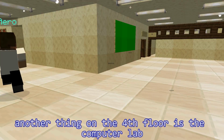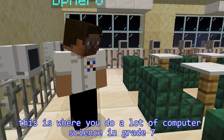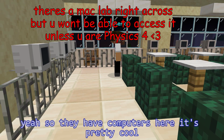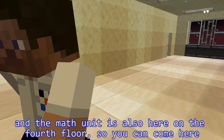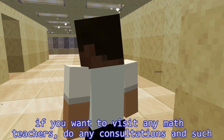Another thing on the fourth floor is the computer lab. This is where you can do a lot of computer science in grade 7. Yeah, so they have computers here. It's pretty cool. And the math unit is also here on the fourth floor. So you can come here if you want to visit any math teachers, do any consultations and such.